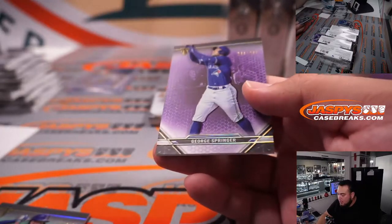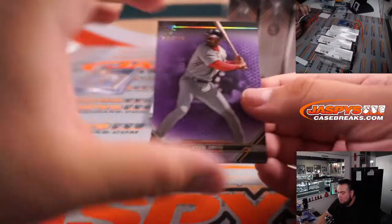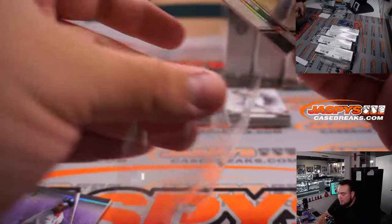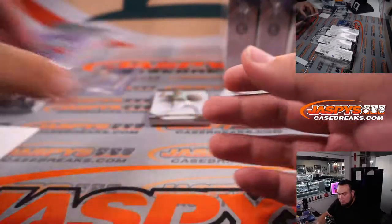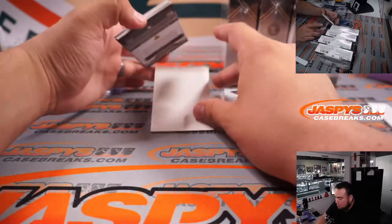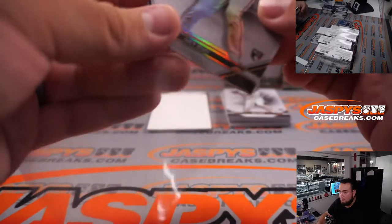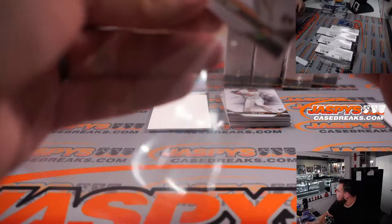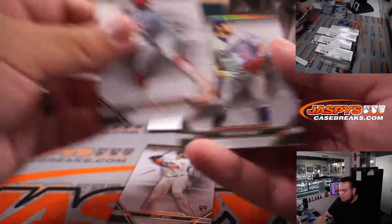Chris Bryant to 259 and George Springer to 299. Ozzie Smith to 299 and Ozzie Smith to 99. Joey Bart, rookie. Another Joey Bart rookie. That was the same combo.